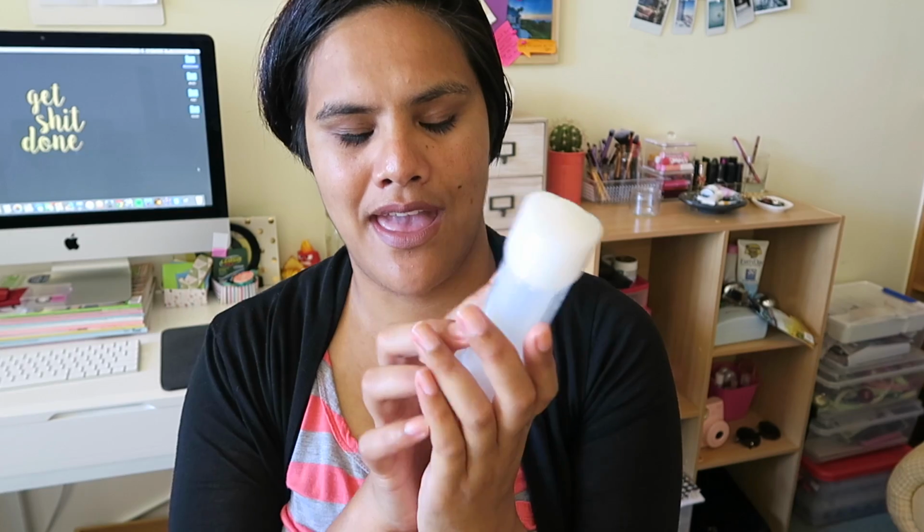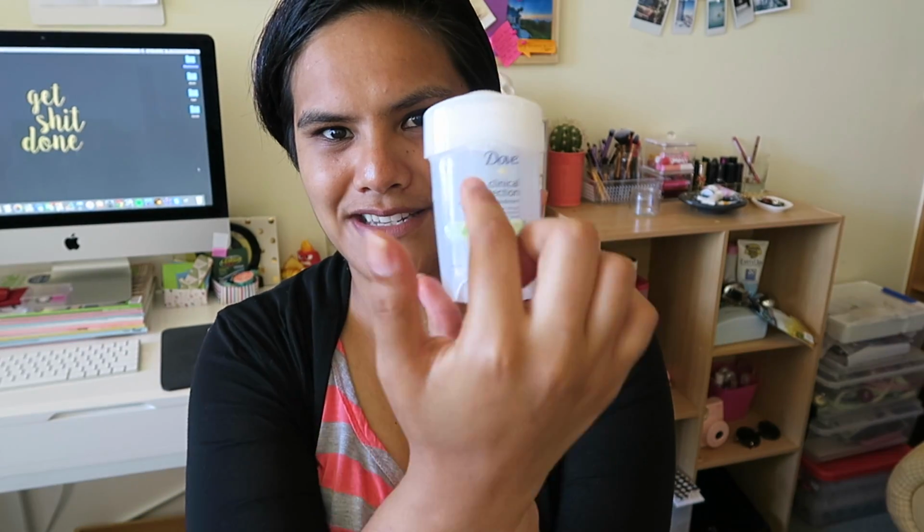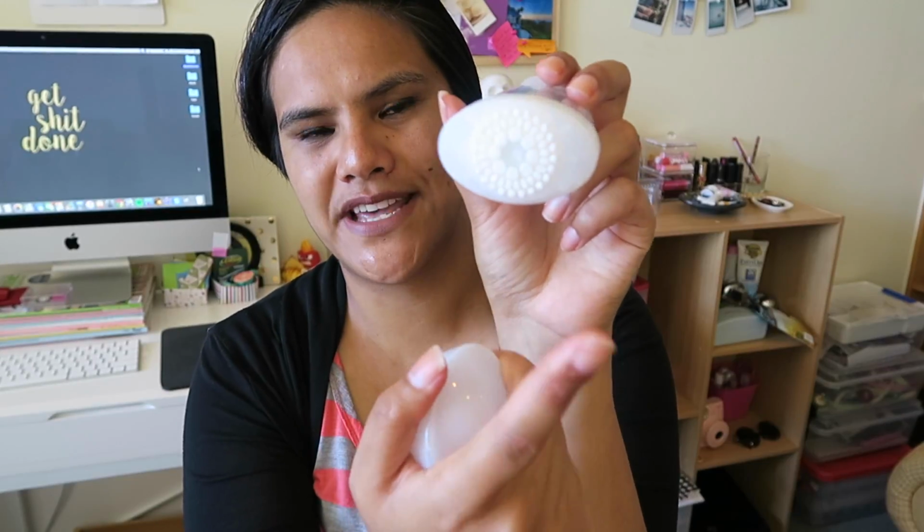So the first thing I have is a deodorant, and it is this one here. It is a Dove Clinical Protection deodorant, and this one was a bit weird. In New Zealand, deodorants are usually spray or roll-on, and this isn't either. It's also not a stick deodorant, it is a cream deodorant. All the product is in this little tube in here, and then you just rotate the dial, the cream comes out, and you put that on your armpits.